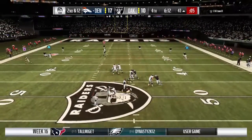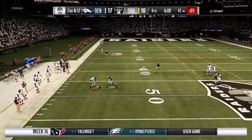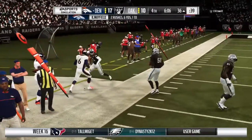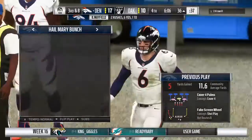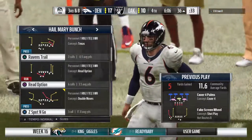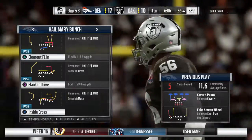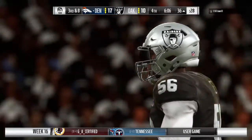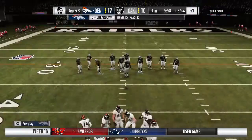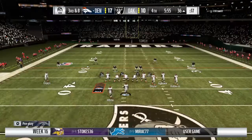From the shotgun, it's Mayfield. Buying time to his left. He'll end up getting 5 out of that, but now they're looking at third down. Okay, he's not going to get the first down, but this is still a nice job of buying some time and then running to get to the sideline and get out of bounds and avoid the big hit. The Broncos on third down. They've converted 3 out of 5 thus far. This is 3rd and 8.